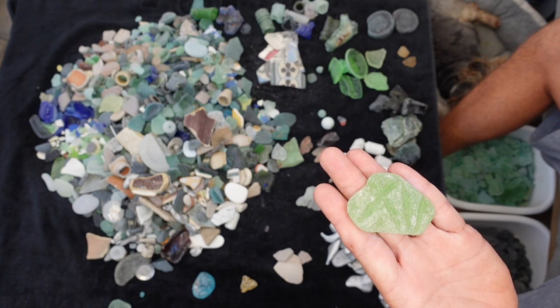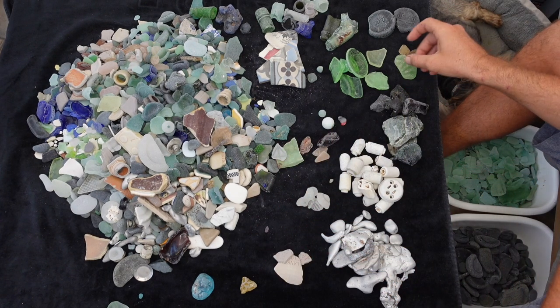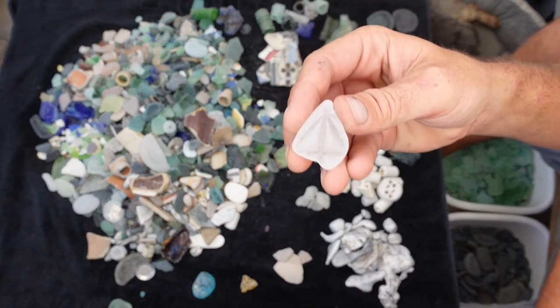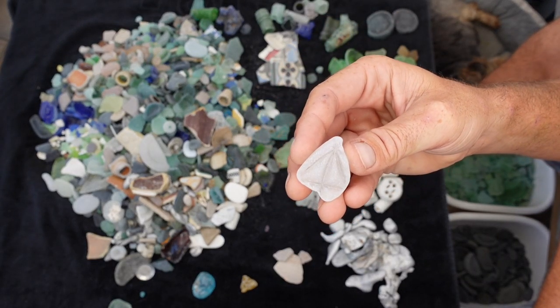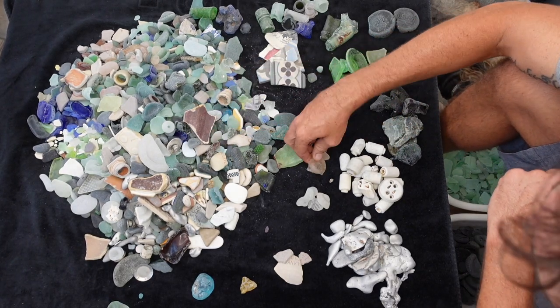And you can see, I thought this was a UV, but it's not. It's not glowing at all. So I'm gonna put this with the pattern pieces. See another pattern piece here. That's cool. That looks almost like a little sailboat. Like that. Right on. So, get some more of these pink.